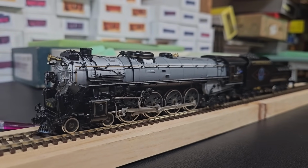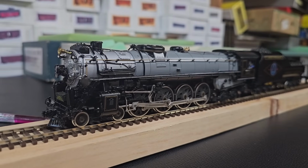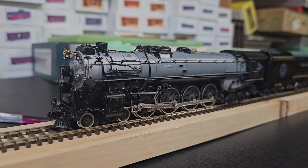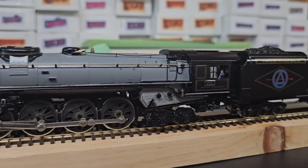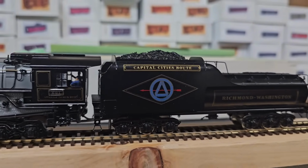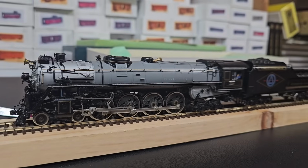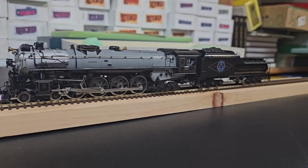All right, folks, this is a real piece of eye candy. It is a Richmond, Fredericksburg and Potomac, and it is a 484, and Howard's going to talk about it in just a minute, but before he does, I just want to pan through it and show it to you. This thing is gorgeous. This is a beautiful locomotive. And it's Fuji, Japan. It's a Japanese engine. And let's get Howard to talk about it.